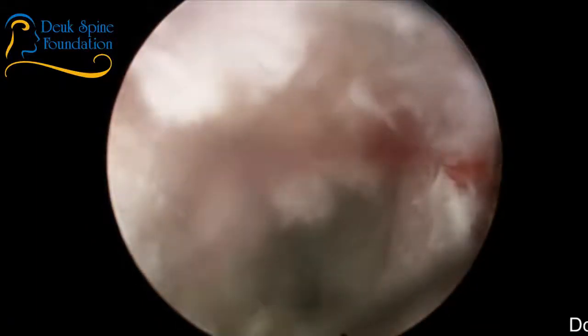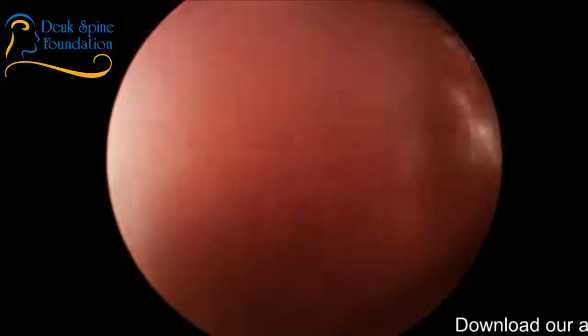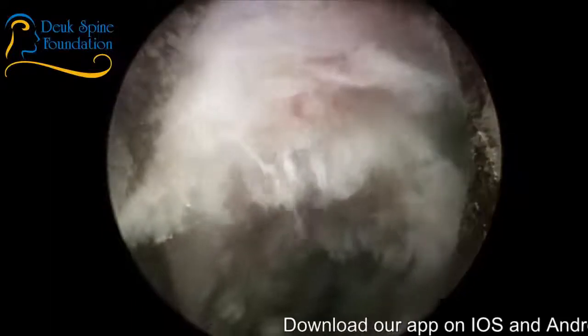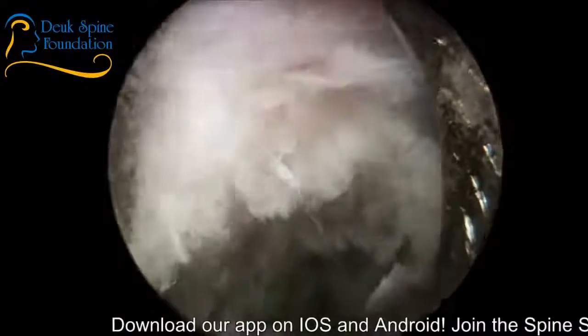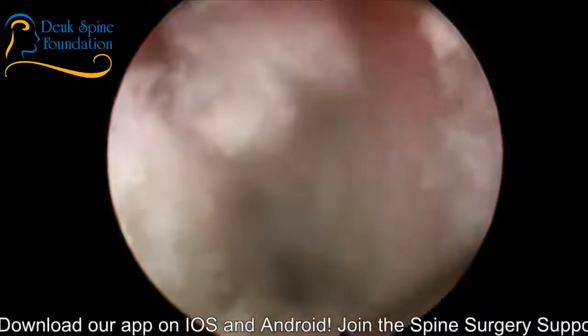Let me see the grabber again. Sometimes I'll put the grabber in like this just so I can actually see when there gets to be a little too much bleeding. So I can see right there is still some herniation, and I want to go for that. Right there. I'm going to get that out. Laser.